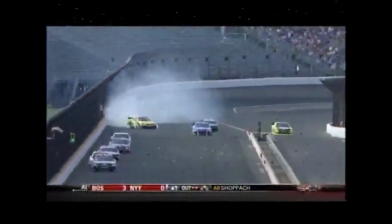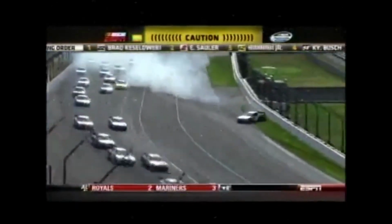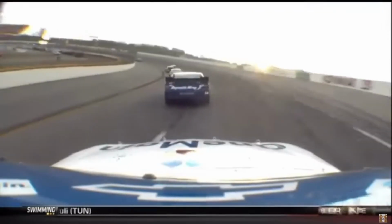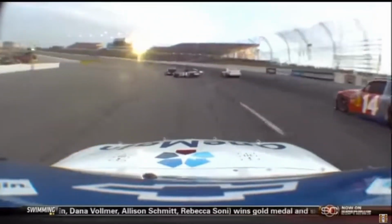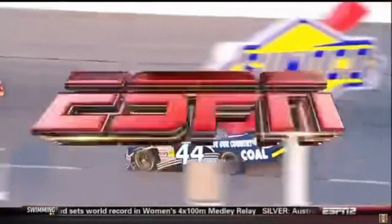See, Paul Menard had to go down pit road to avoid being a part of that accident. Whoa, Kyle gets around. Can he save it before hitting the wall? Lock it down. Lock it down. Caution is out. And what a save, from Elliott Sadler's on board. John was running 26.